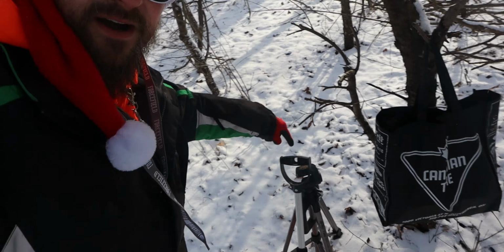All right, first of all, let's sign the logbook. I love it. Okay, it is so cold. There's no wind. Fingers are still freezing, and this has got a little bit of insulation on it too.